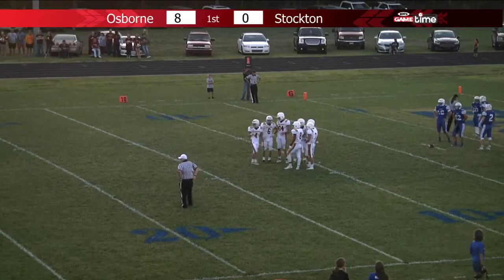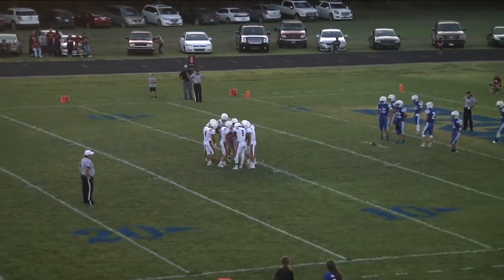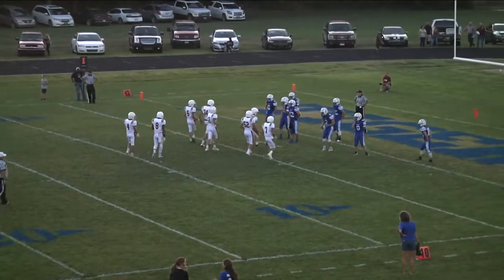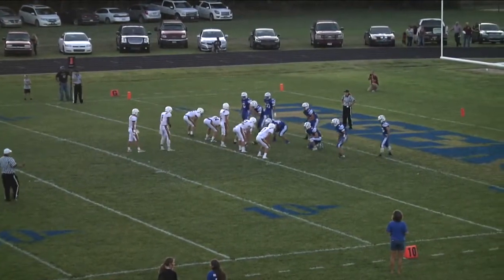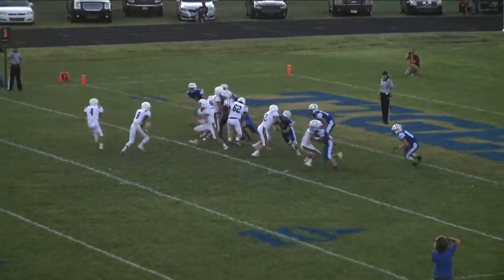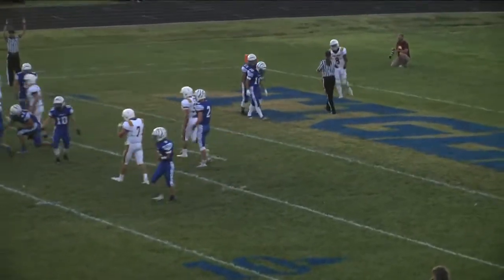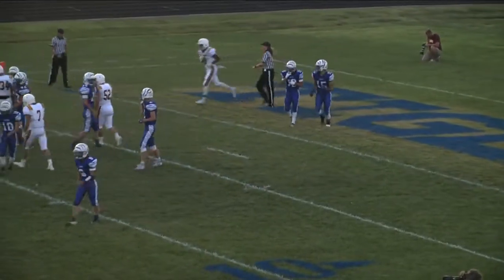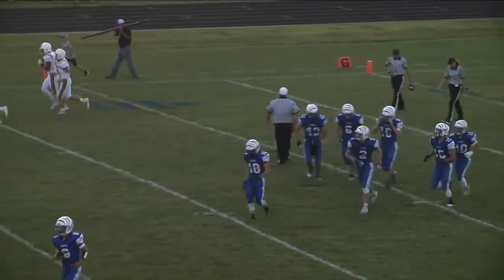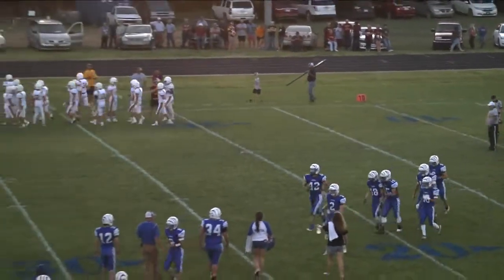So 44-yard touchdown pitch and catch for the Bulldogs extends their lead to 14-0 now, pending this 2-point conversion. Back to the tight I formation set. And a fake pitch, and it's a give to Holloway off the left-hand side, and he walks into the score. So 2-point conversion for the Bulldogs makes our score 16-0 now. 3:17 left in this first quarter.